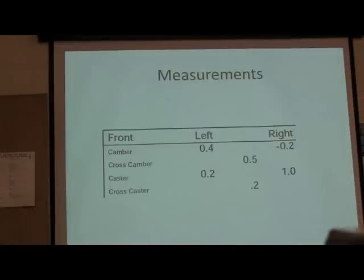Okay, now we're talking about interpreting alignment measurements. That's probably the most difficult part if you were just looking at numbers and you didn't have the machine to give you a hand with that.